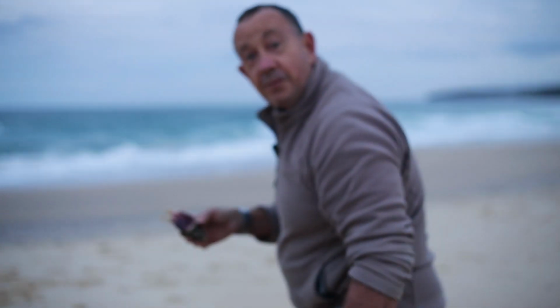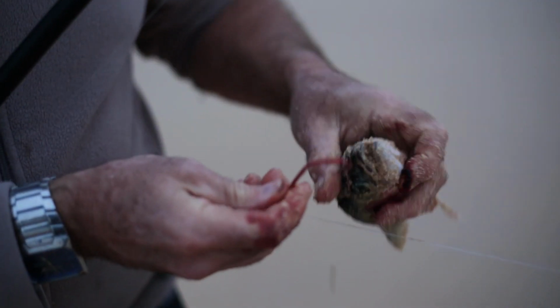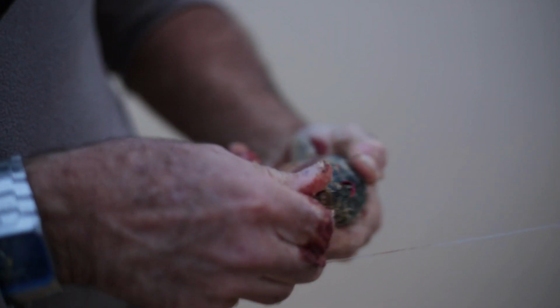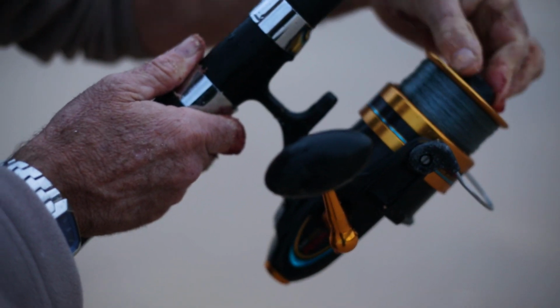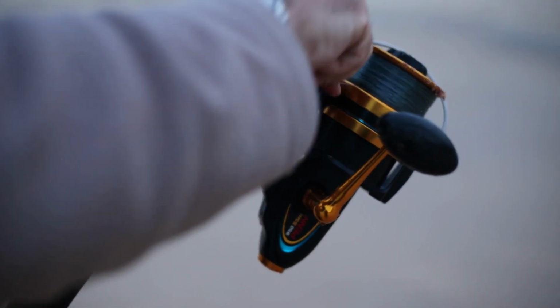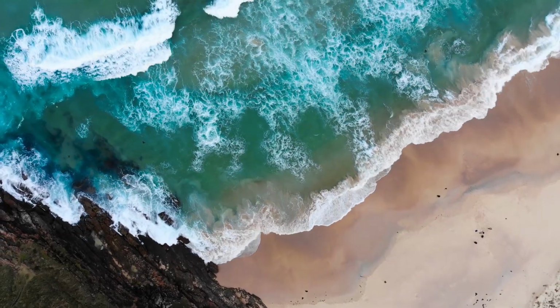Come with me and we'll go down and put it on my rod. All I'm going to do, this is really basic, is I'm going to just put this through the roof of his mouth. I'm just going to put that on like that. That's all I'm going to do. And I have my trusty Pen 950, which has got 15 kilo line on it. This is a fairly heavy bait, so it's hard to cast big baits long distances, although in this case we don't have to cast out very far because the deep water is really close to the shore, so I'm just hoping that something's going to really like this fresh offering.